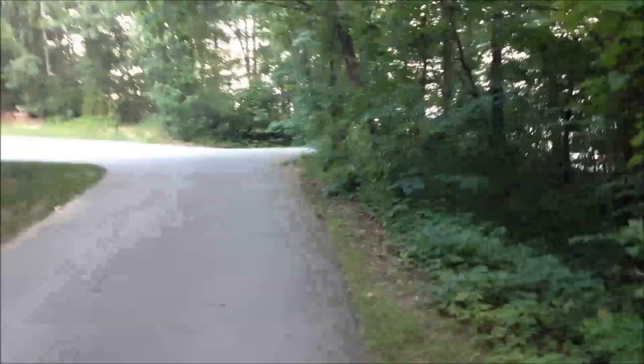So anyways, let's walk up here and take a look at the lake early this morning, see how foggy it is. There's probably some people coming out to fish, I would imagine, this morning. It is a Saturday morning, the day after 4th of July. Anyways, this is the parking lot for the boat dock.